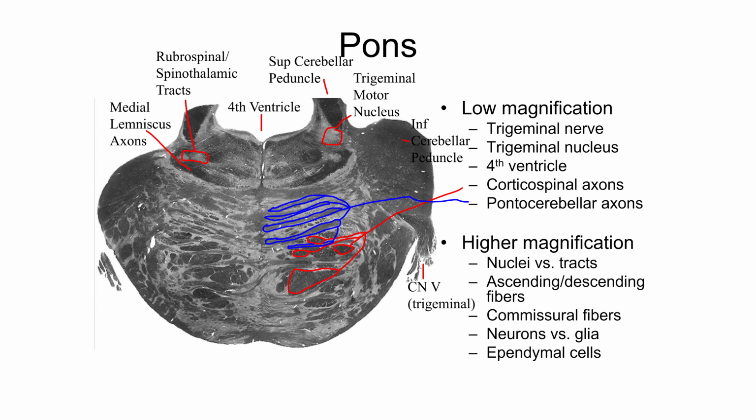Now, just like the medulla, we will also see the fourth ventricle here at the back side, the posterior side, or the top of your image, which is again lined with ependymal cells. Now, the corticospinal axons here, they don't all stay in a singular bundle like they did in the medulla. In the medulla, we had the pyramids at the anterior side, but here we have sort of a separation of several bundles of the corticospinal tract, and it's sort of dispersed through other fibers within the pons.